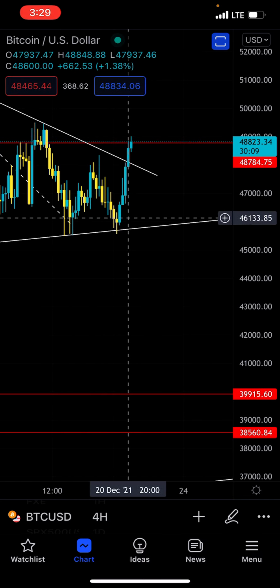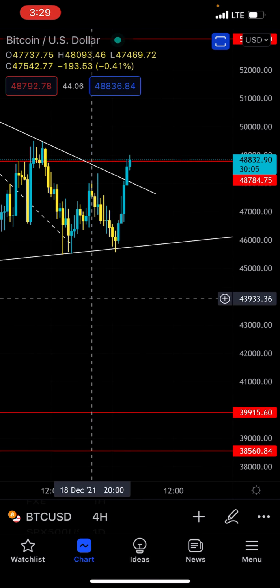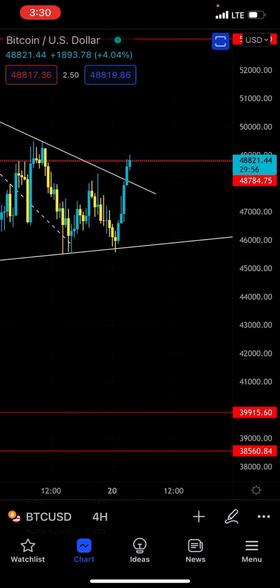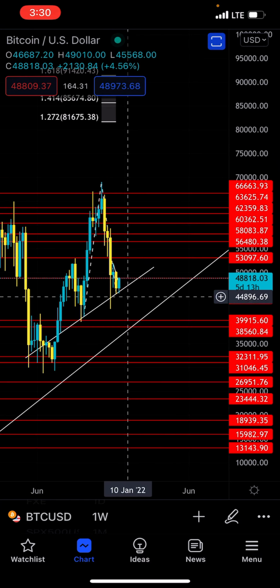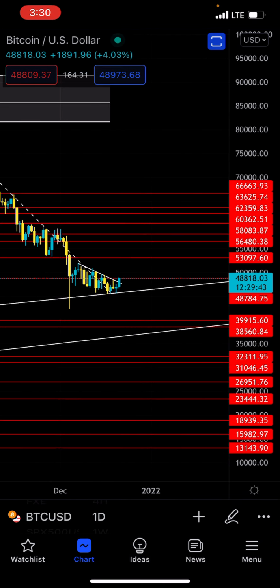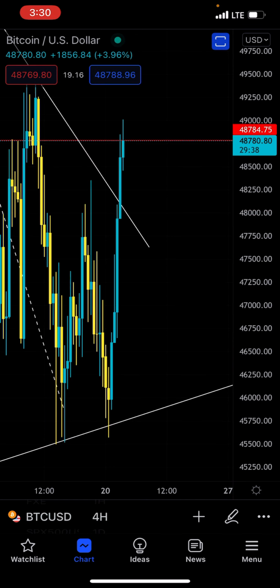You wick down here, you wick twice. I wouldn't really call it a double bottom, because I don't really consider double bottoms on the 4 hour. It would have to be a double bottom on a higher time frame like the daily, right? It doesn't really seem like we have a double bottom. It's mostly a higher high, right? On the daily, you're really just trailing sideways. There's no double bottom, it's only on the 4 hour.